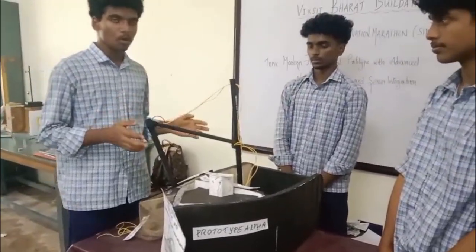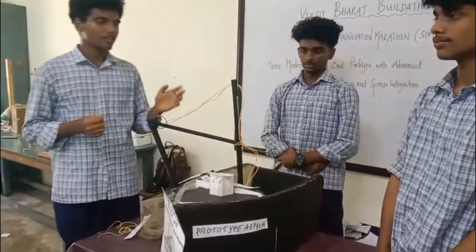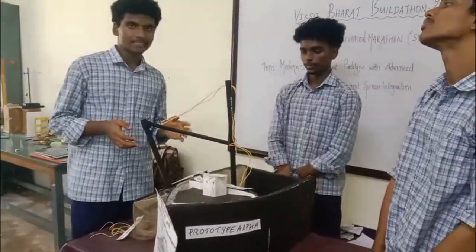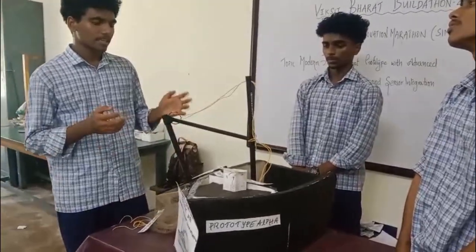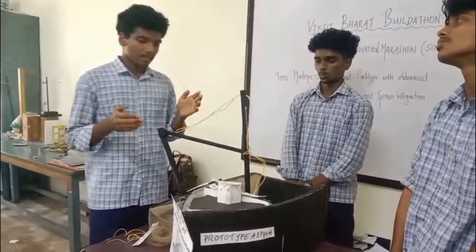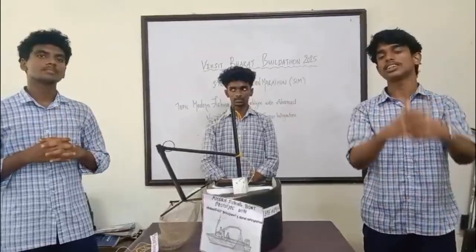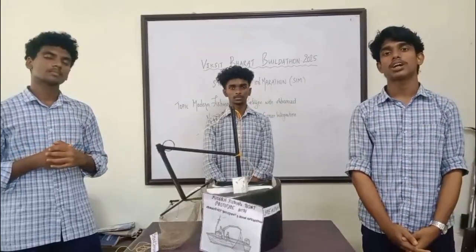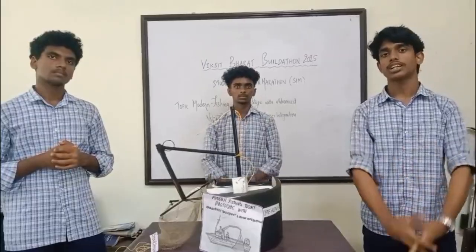Our smart fishing boat empowers the fisherman to reduce accidents, increase productivity and use technology for a sustainable future. So this is our product, a modern fishing boat with advanced net deployment system and sensor integration. Thanks for hearing our presentation.